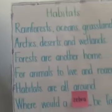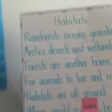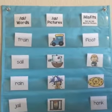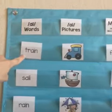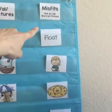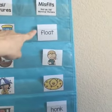So we will read the poem and we'll sing it and they will just be in heaven because they love it. And then we will go to the pocket chart and we will do a pocket chart sort all together. So like in this one, we are sorting by AI words, then the AI picture that matches the AI word, and then misfits. So all words and pictures that do not have AI in them.